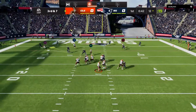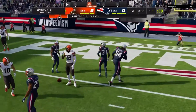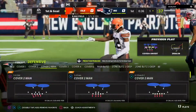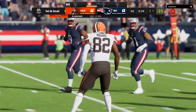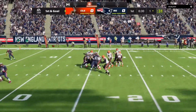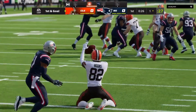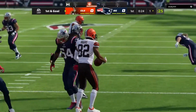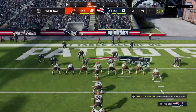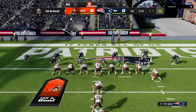Now Mayfield. This one complete into the hands of Higgins. And they will touch him down, but not before he gets the 1st. They pick up 12 on the play there, and they move the chains. First and goal, a chance to convert that early turnover into points.